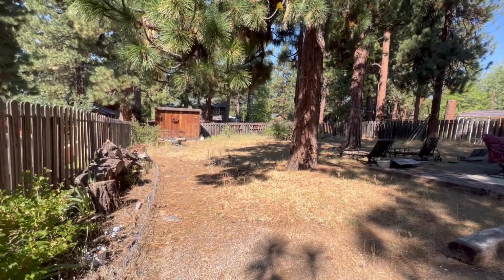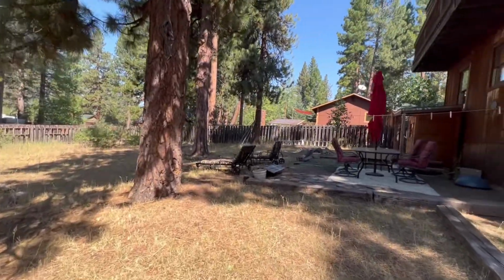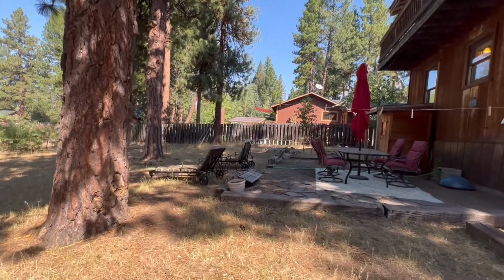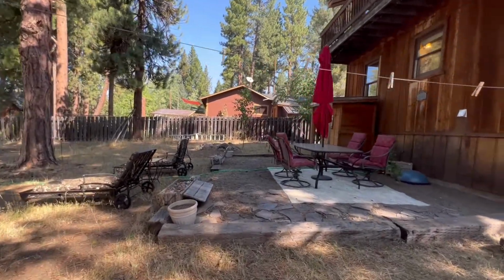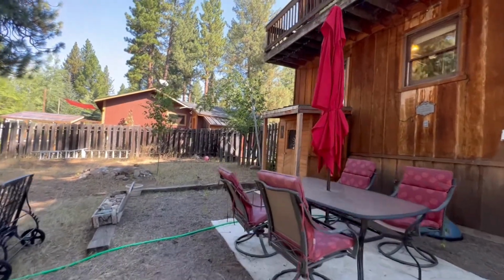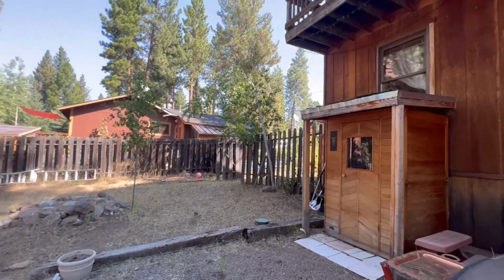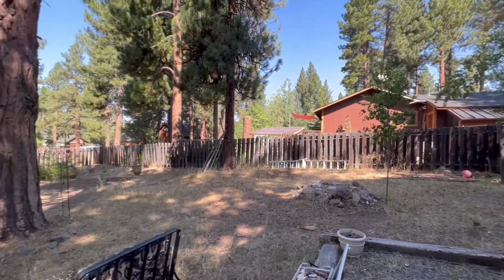They did kind of a little area where they put down their chairs and a little carpet. And that goes all the way around. Looks like they have a little sauna back here. So a lot of space.